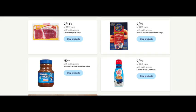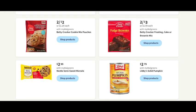Also, food, if you're trying to stock up your pantry before more craziness ensues with inflation. Not the worst prices for dry goods. Even the bacon's a really good deal over at Walgreens. And then even like the $1.50 fudge brownies, make a couple of those. You got gifts for your whole neighborhood. Just looking, real nice homemade gift.